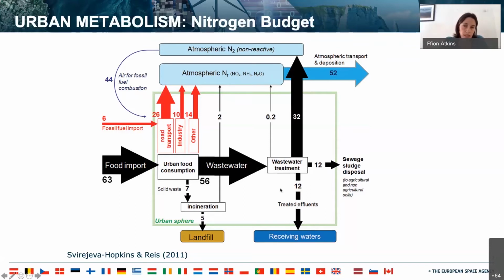So for the purposes of today and this community, this is where I focus, and where I highlight where remote sensing can contribute to filling in the larger picture. Remote sensing obviously can contribute to other aspects of this holistic systemic budget, but I focus on water quality.